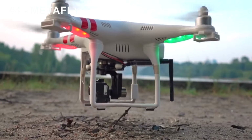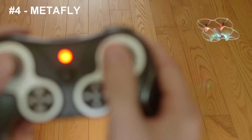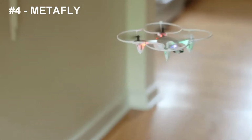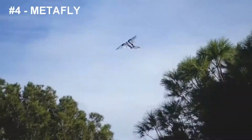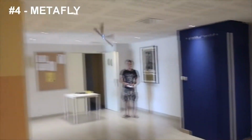If you've ever flown a drone, you know how great it feels. You pull the levers and suddenly you're flying your own tiny plane. It's exciting. This is MetaFly. And flying it is exciting on a completely different level. Like on a scale of 1 to 10, it's level 11 exciting.